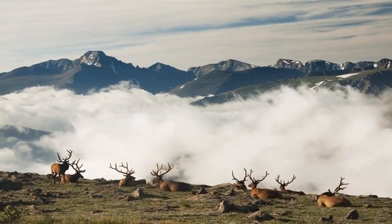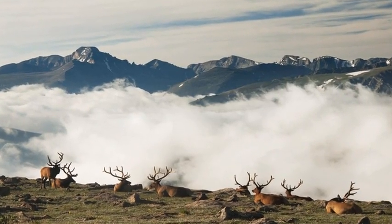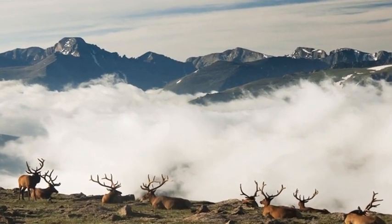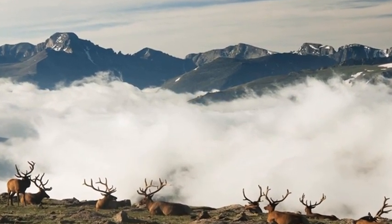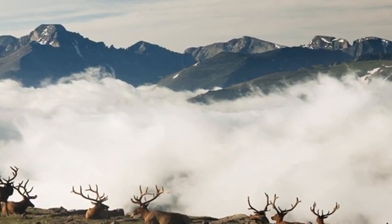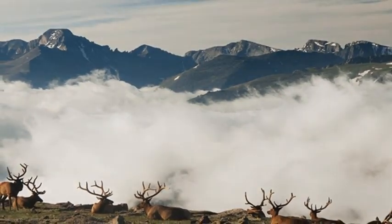Head to Alpine Visitor Center for unparalleled views, and sign up for a horseback ride to experience the wilderness trails in and around the park. Stay in Estes Park, just a few miles from the Fall River Visitor Center in northern Colorado.